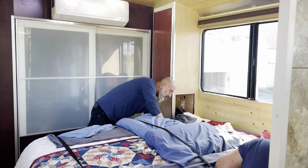Now it's locked in place and removing a few straps, we're ready to go to bed.